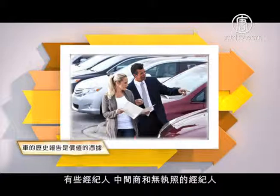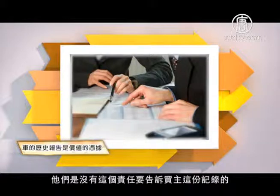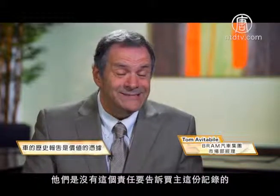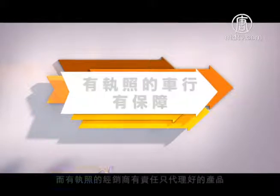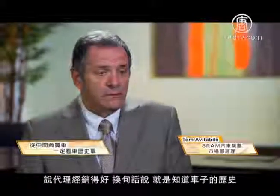It is the best way to judge the value of a car. Some brokers, middlemen, and other dealers are under no obligation to reveal the history of the product, and in some cases don't want to tell you where the car came from or what features the car has. A licensed dealer is duty-bound to sell a good product that is represented well. In other words, knowing the history of the car.